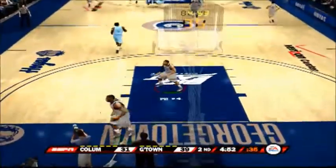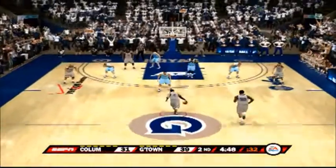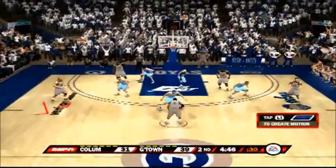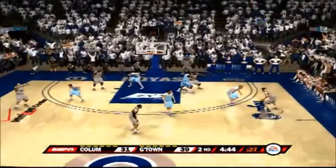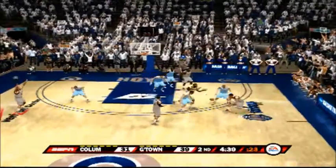The Hoyas are in a great position with the time and score on their side. And they're going to have to play more in the half court now, Dick. At this point, playing in the half court would be a wise move. They don't really need to score, but do need the time to come off the clock.